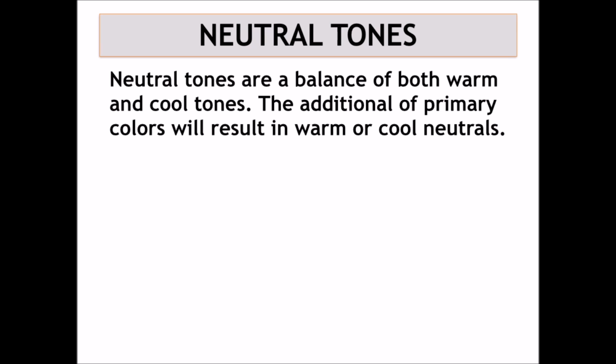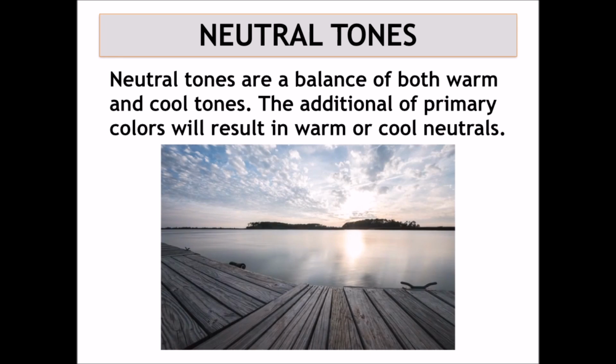Neutral tones are a balance of both warm and cool tones. Neutral tones are made up of an equal part of red, yellow, and blue. Anytime we add primary colors, it changes the way the neutral tones appear.